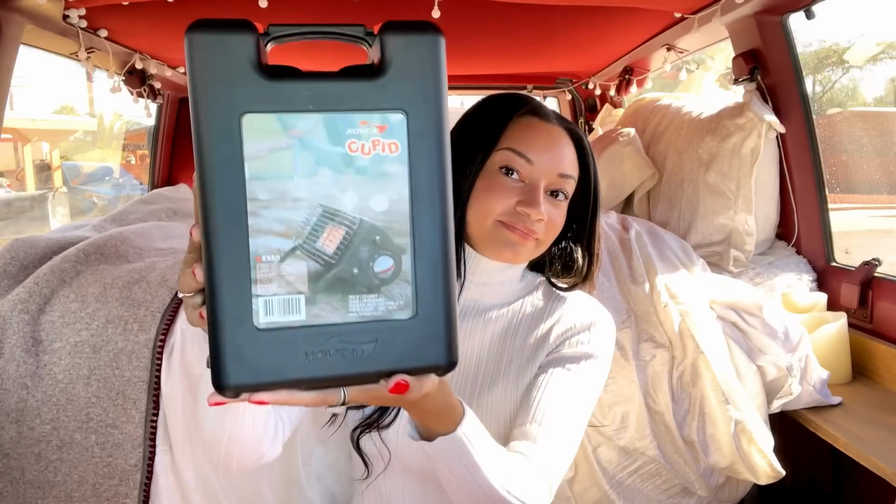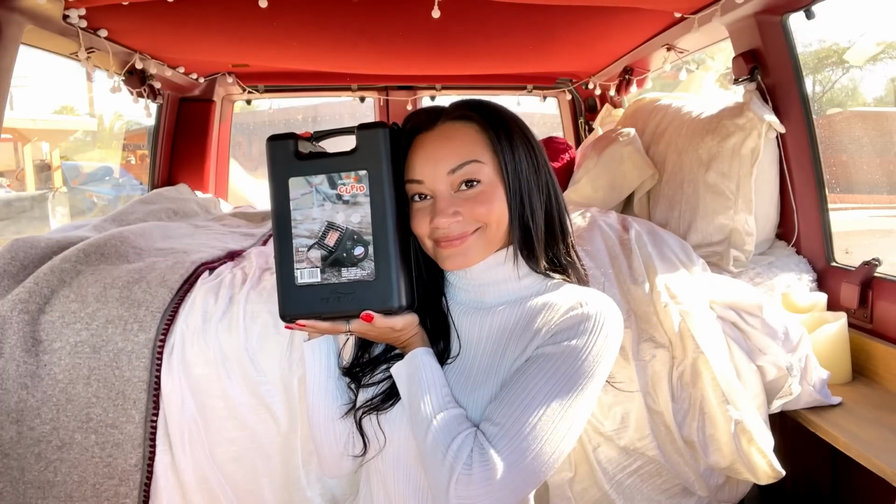The one that I use is this Kovea Cupid heater. It runs off of butane instead of propane, and to me, I just prefer using butane over propane. I don't know why, but propane has always seemed scary to me. It's also the perfect size for a minivan, which I have. I don't have a lot of space in here, so I need something that puts off enough heat to keep the van warm, but not so much heat that it's gonna melt everything in here.